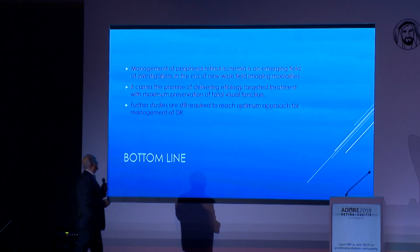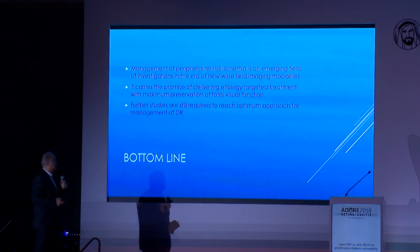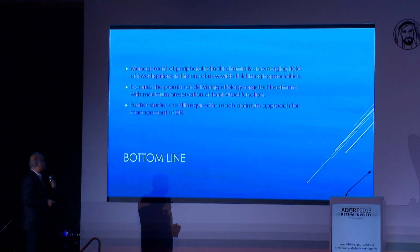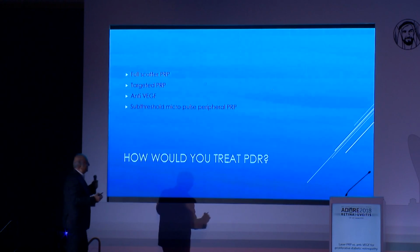The bottom line here is the management of peripheral retinal ischemia is an emerging field of investigation in the era of wide field imaging modalities. It carries the promise of delivering etiology-targeted treatment with maximum preservation of total visual function. Further studies are still required to reach the optimal approach for management of diabetic retinopathy and safety. Thank you.